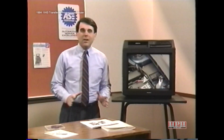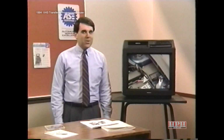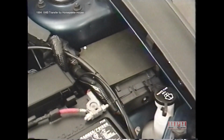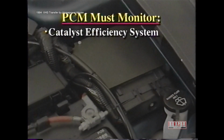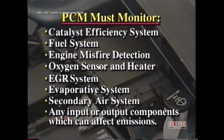Of course, there are a large number of components responsible for controlling vehicle emissions. So, what has the responsibility of making sure the system is running smoothly? Well, that's the job of the Powertrain Control Module. The PCM coordinates component operation and monitors system operation to keep the engine running in the most efficient manner possible. The PCM must monitor the following: catalyst efficiency system, fuel system, engine misfire detection, oxygen sensor and heater, EGR system, evaporative system, secondary air system, and any input or output components which can affect emissions.